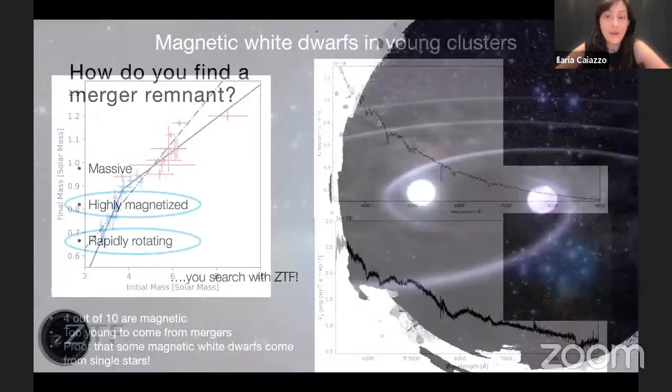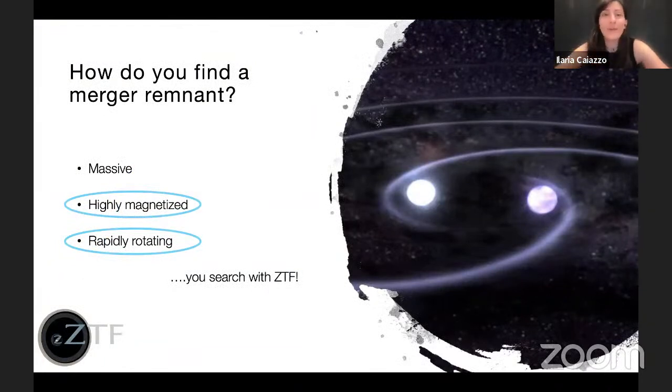But we know that some white dwarfs do come from mergers, because we saw that in the Gaia sample. And we know that merger remnants should be magnetized, and that's because when you take two white dwarfs and you merge them, there are very strong dynamos that develop in the merger that should enhance and create very strong magnetic fields. So we do expect some magnetized white dwarfs out there to be the remnants of double white dwarf mergers, and we expect them to be mostly in the high mass range of white dwarfs, and we expect them to be highly magnetized. But how do we find them, and how do we distinguish them from white dwarfs that come from single stellar evolution?